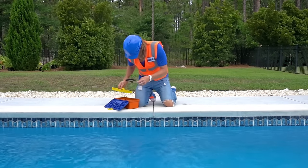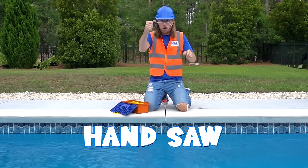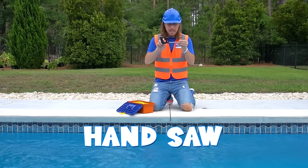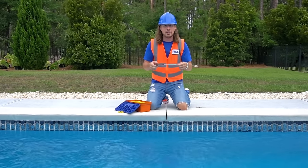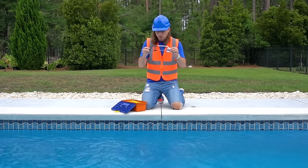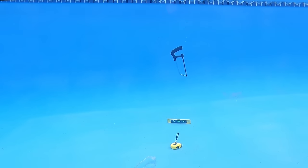Oh, let's see what else we got in here. Oh, look, it's a saw. It's one of my hand saws. Now, this is really tiny. It's got a little bit of metal on it, and it's got plastic. Well, what do you think? Think it'll sink or float? Well, let's find out. Oh, of course, it's sinking.